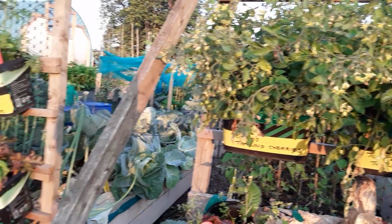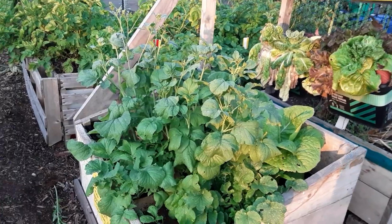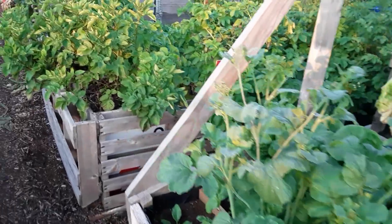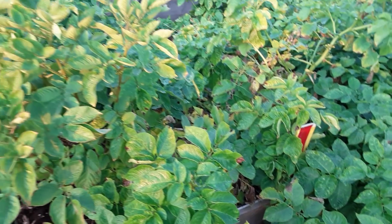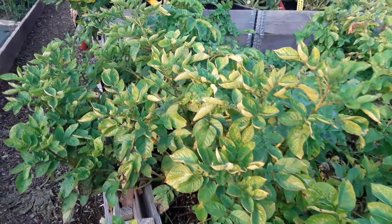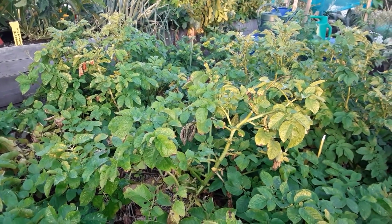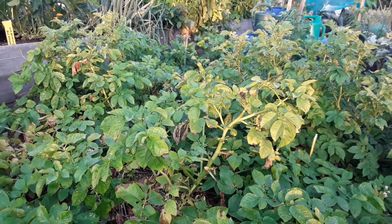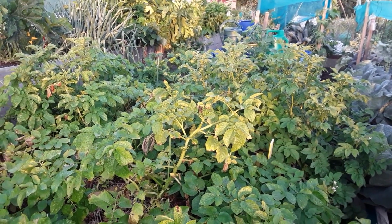And it's been very difficult to keep on top of everything, and just keeping an eye out for blight on the potatoes. It's mainly the stems you have to worry about, because once the blight gets into the stem and into the ground, you will lose all your potatoes, so vigilance is key.